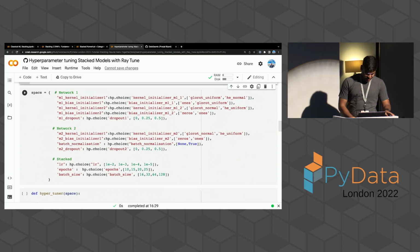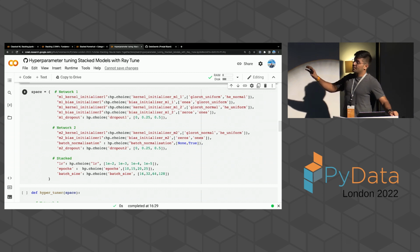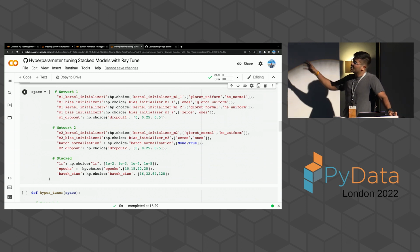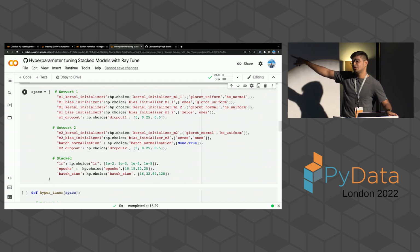Train test split. Okay. Now, this is a crucial part where individual model possible hyperparameters can be designed. For a neural network, there's a certain kind of hyperparameters that you would need. For a convolutional network, there's a certain kind of parameters you will need. And with NLP, you will need something else. So based on the experience of machine learning engineers or AI engineers, you can design the hyperparameter space so that the tuning does not take a lot of time. For example, you can see in the first network, I've used Glorot Uniform and He Normal, which are the kernel initializers. The biases that I've used are ones and Glorot Uniform again. For the second network, I've used Glorot Normal and He Uniform, right?